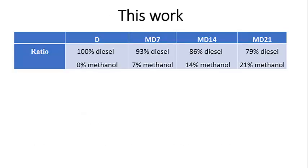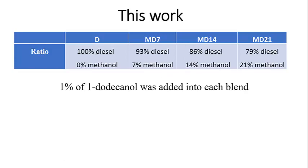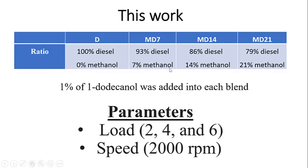So in this work, the experiments were conducted using four types of diesel fuel. One of them was pure diesel fuel, which we refer to as D, and the others are mixtures of methanol and diesel. We labeled them as MD7, MD14, and MD21, where these numbers refer to the methanol percentage. And to avoid the phase separation issue, 1% of 1-dodecanol was added into each blend. We used three different loads, 2, 4, and 6, with a specific speed, which is 2,000 rounds per minute.